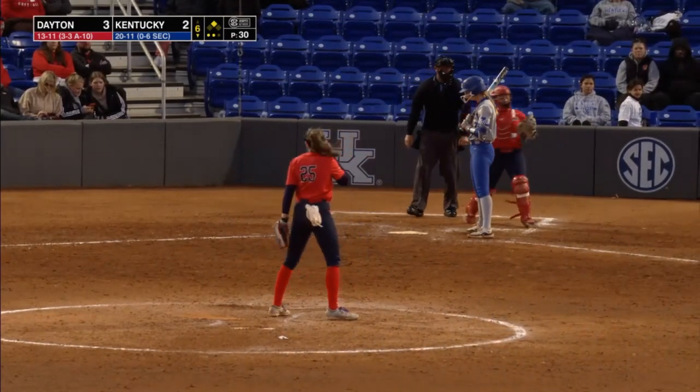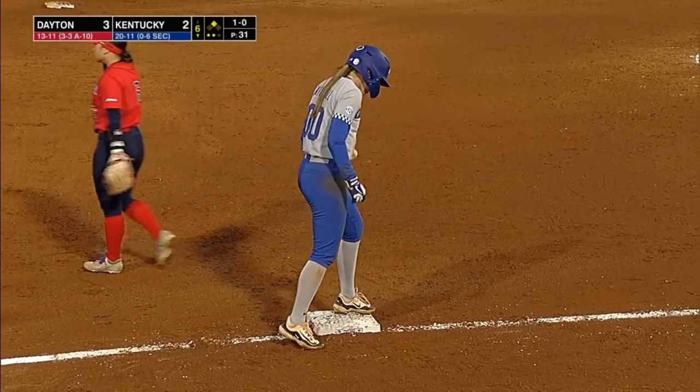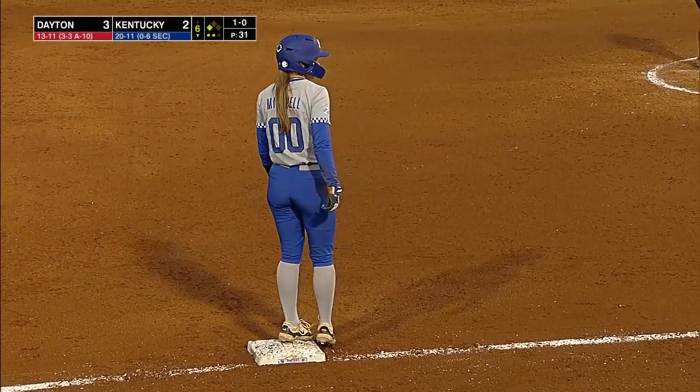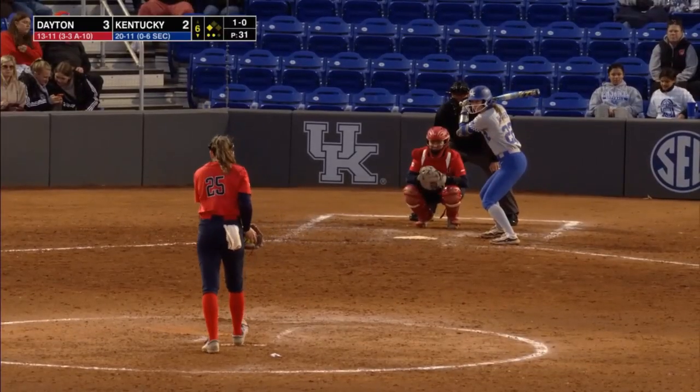That ball down in the dirt. That's going to allow Mitchell to advance. They'll call it a wild pitch. Perfect dirt ball read. That's what I love to see out of them in motion.